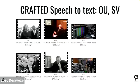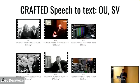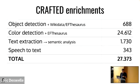This is what we applied to some of the videos from Open University and Sound and Vision Academy. This is a table with all the results we got. This is before validation, so if you compare it with the other numbers, it will be a bit more optimistic. But this is what we achieved.